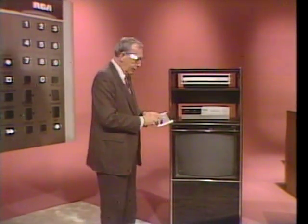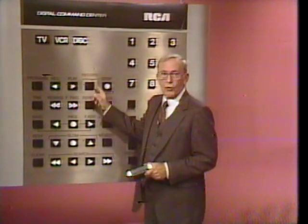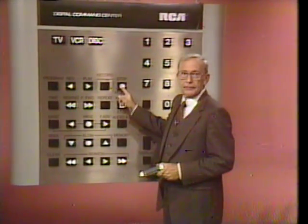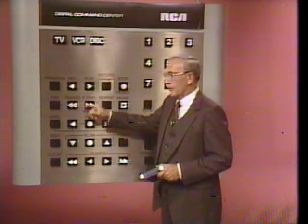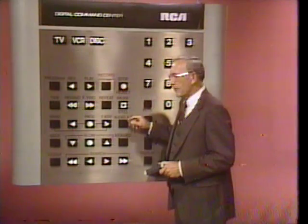Now, we automatically converted to VCR control when we turned our VJP 900 on. So we can now execute any VCR function we want. From play, all right, now let's go ahead and start our tape, to record, to stop, to reverse, to rewind, fast forward, pause, slow motion, and search.